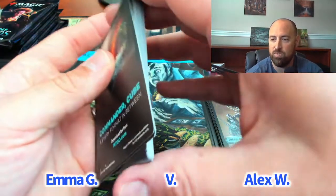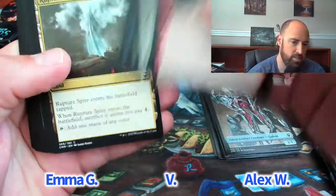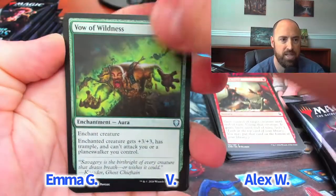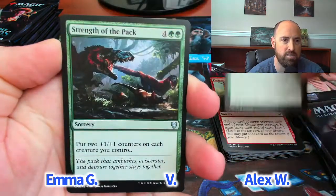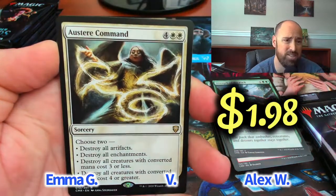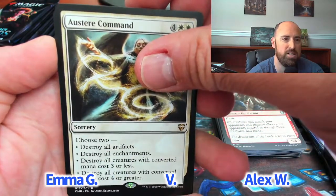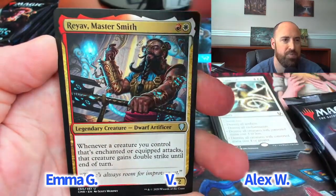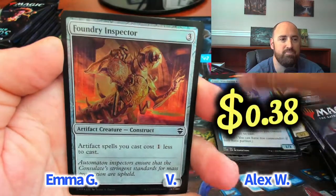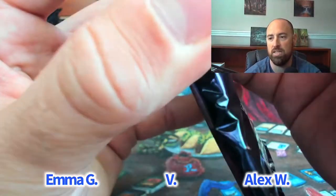You know, the other thing about this set is how big it is. How many cards are in this? I have no idea, but it's a big set, so I think that's a big reason why you're not always guaranteed to get a great card. Man, Austere Command, it's a great card. If they didn't reprint this so much, it used to be worth quite a bit. Ray of Esior and a common. Come on, Foundry Inspector. Austere Command is such a great card, but I think it's only worth $1 or $2 now.